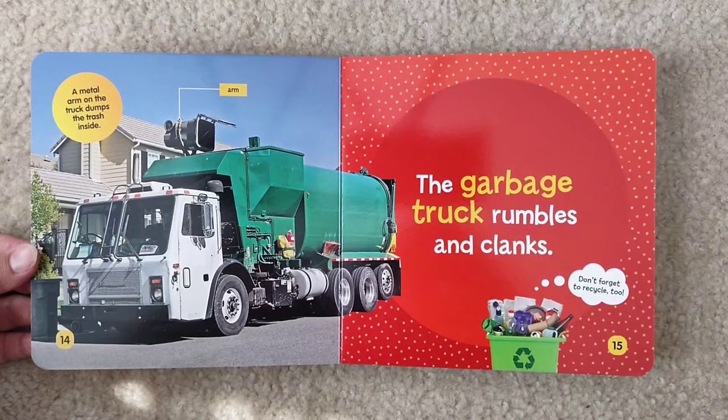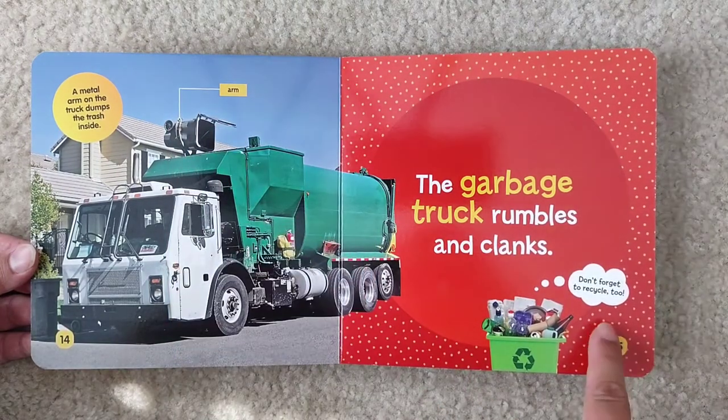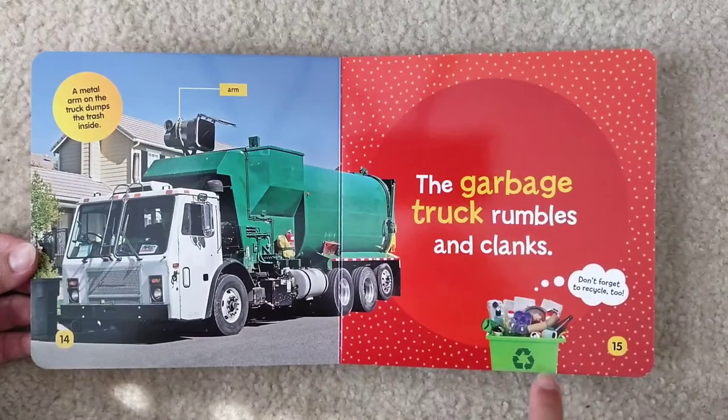The garbage truck rumbles and clanks. A metal arm on the truck dumps the trash inside. This is the arm. Don't forget to recycle too!